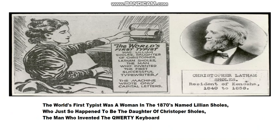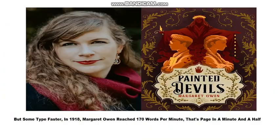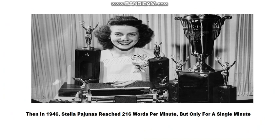The world's very first typist was a woman in the 1870s named Lillian Sholes, who just so happened to be the daughter of Christopher Sholes, the man who invented the QWERTY keyboard. Since she was the first, her typing speed wasn't the fastest. She tended to seek and find, which probably means she looked at her keyboard and pecked the keys. But some type faster. In 1918, Margaret Owen reached 170 words per minute. That's a page in a minute and a half. Then in 1946, Stella Pajunas reached 216 words per minute, but only for a single minute.